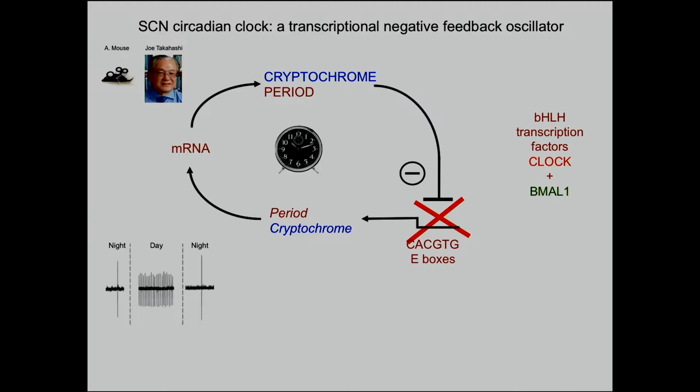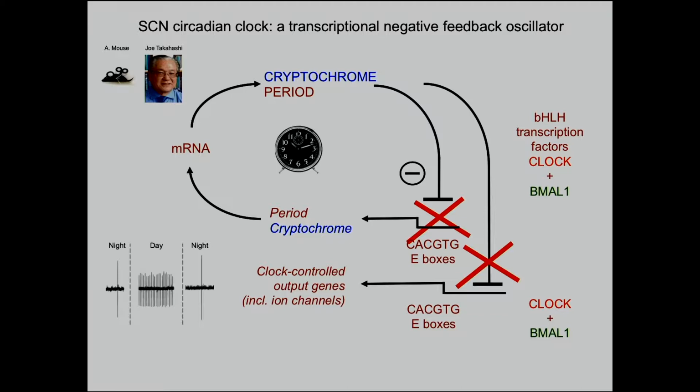Of course, in the SCN, somehow it's got to engage with the firing rate mechanisms, and we know that there are a whole series of clock-controlled output genes, including ion channels, which are also subject to this periodic suppression by period and cryptochrome proteins, which lead ultimately to the expression of circadian cellular functions.